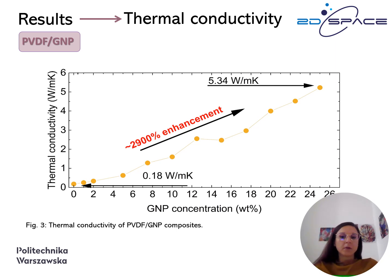Here we obtained really good results, because it surpasses 5 watt per meter Kelvin thermal conductivity for PVDF-based and graphene nanoplatelets composites. That gives almost 3000% thermal conductivity enhancement compared with the bare polymer. No percolation threshold is observed here, more of a linear behavior with no sign of the saturation effect. So if we improve, for example, the manufacturing method, we can obtain even bigger values.